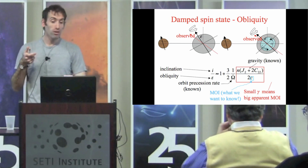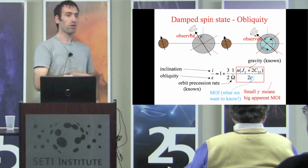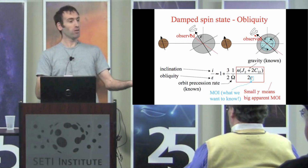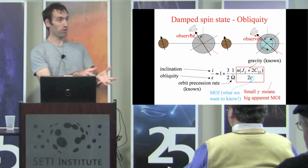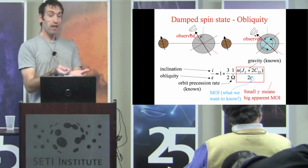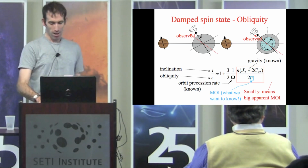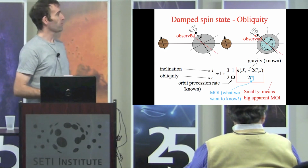And it turns out that there's a simple relationship between how tilted over it is and what its moment of inertia is. And so we thought, well, we know what the obliquity, the tilt of Titan, is. We ought to be able to use that to calculate the moment of inertia. And so that way we can check the gravity measurements. So you can take the gravity measurements and you can predict what the obliquity should be. We did that, and then we compared it with the actual obliquity of Titan, which is that.